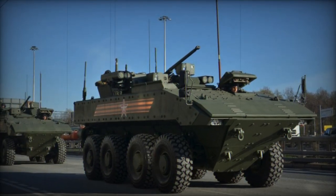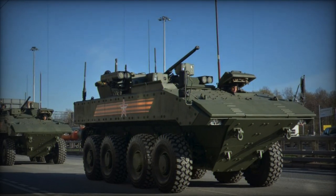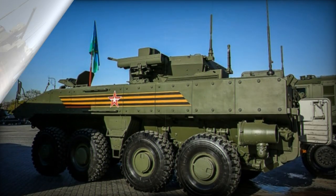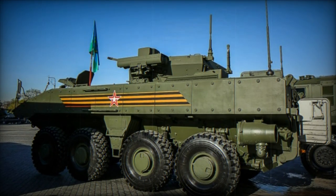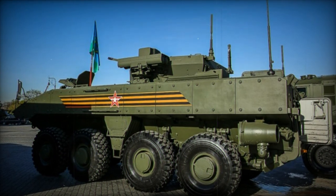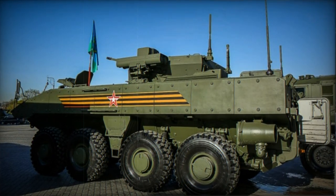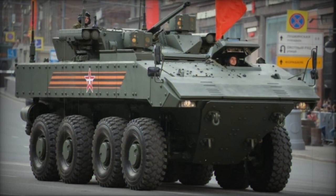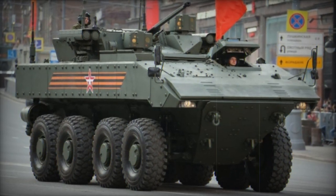Each vehicle is manned by a crew of 3, a commander, gunner, and driver. It can carry 8 troops with their combat loads. Unlike the side access doors used on the BTR-80, the Boomerang uses a rear access ramp, similar to Western and BMP-type Russian APCs. Access hatches are also available on the top.